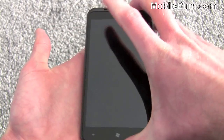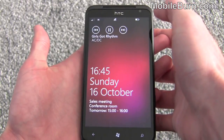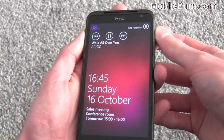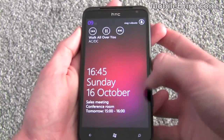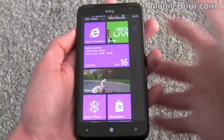We can turn off the display, and then we even get this little player here so we can switch through, listen to different songs, adjust the volume with the volume rocker on the side, you can see at the top there, and then just unlock to go back to the player if we want to actually have a look at the album art again.